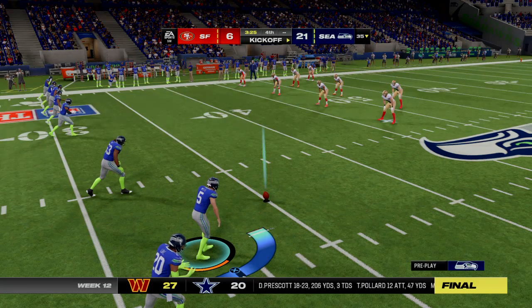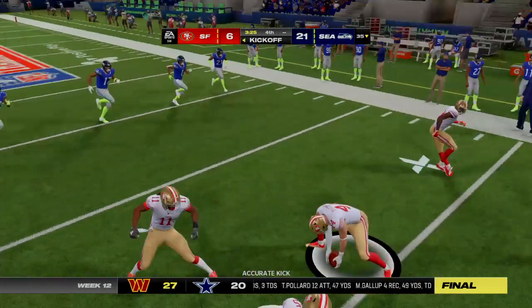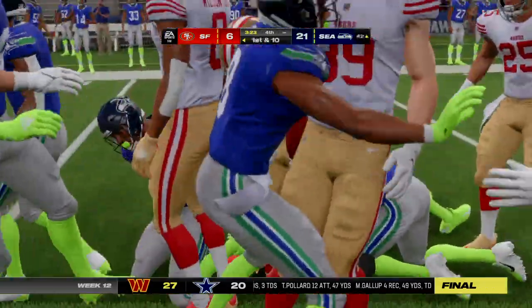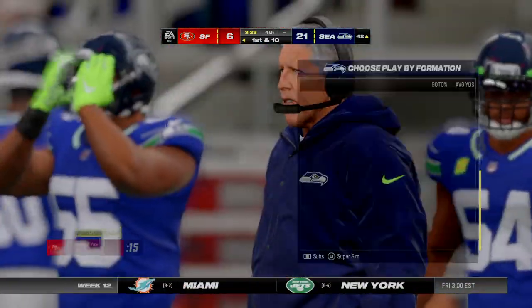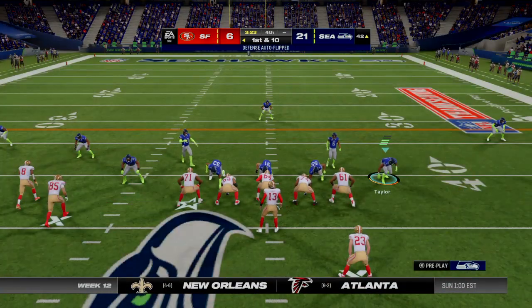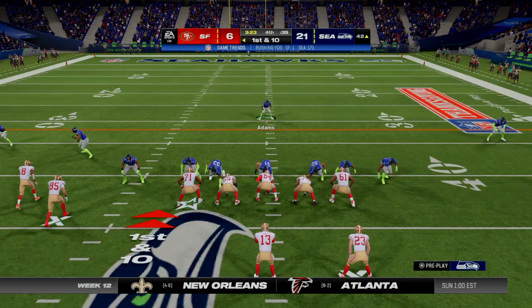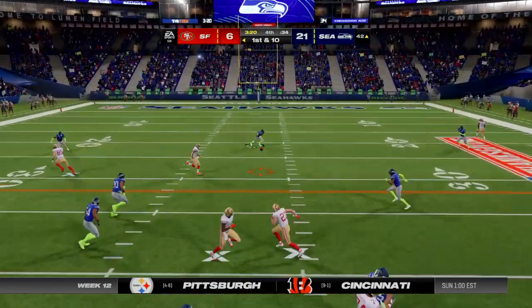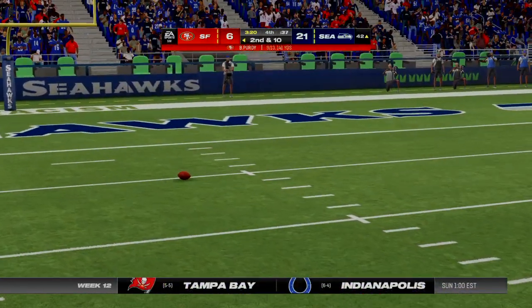No clue why you do this here, but they're going to go for the onside kick. And the 49er hands team does its job. Here's Purdy on 1st and 10. Throwing over the middle, and it's incomplete.